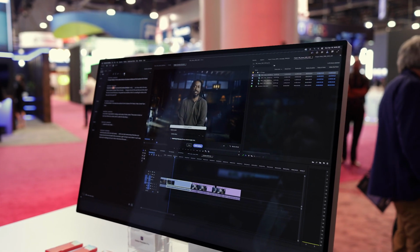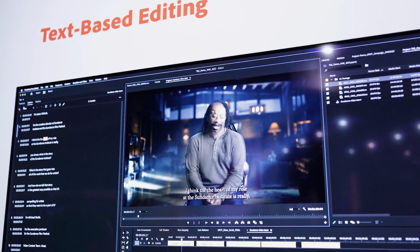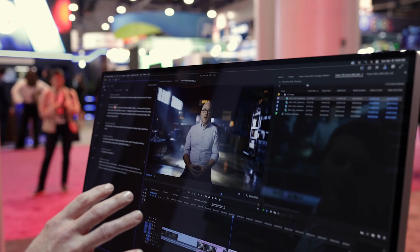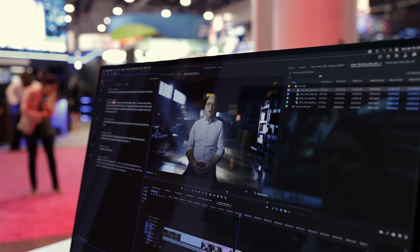Once you're done editing, hit create captions, and then it's going to use natural language processing and split this up into captions. So that is text-based editing. It's really as simple as cutting and pasting text, and we're really excited to see how it's going to improve people's workflow. We've heard from our users in the beta program that it's improved their workflow, sped it up by 4 to 5 times, and in many cases a lot more than that.